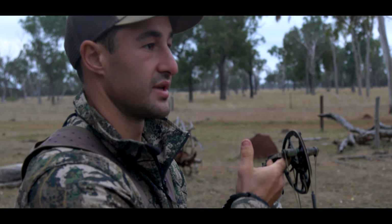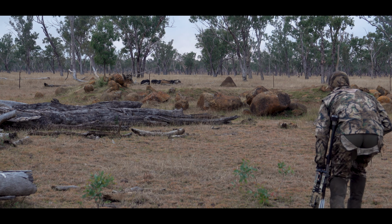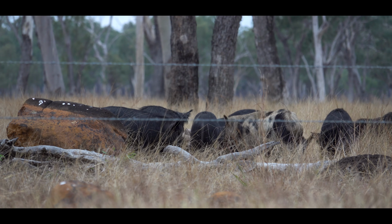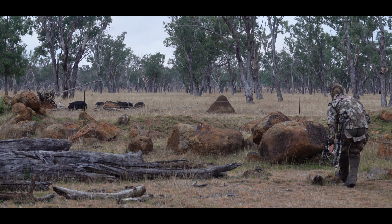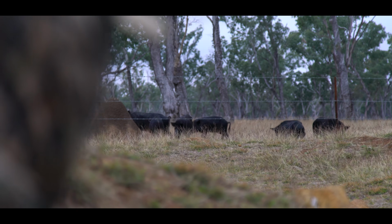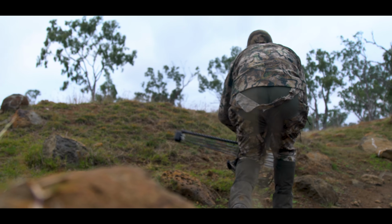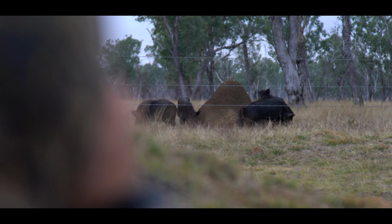The wind's pretty good this morning, so it should be a pretty easy stalk. Don't really have a lot of cover. I'm just going to slowly make my way in using these little low boulders in a direct line, but they're all pretty preoccupied with that meat, so as long as I keep a low profile, I'll be fine.